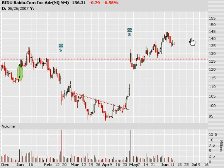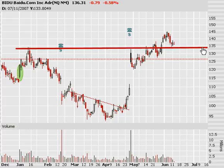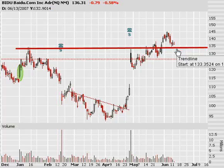Baidu. Some of these old highs right here might be acting as potentially a new low. So if you can catch us close to 135, I think you're getting a pretty good bargain for the stock as long as it holds above.